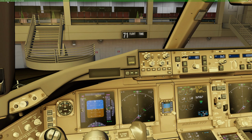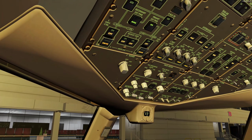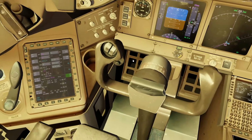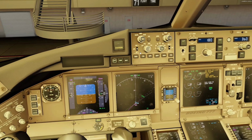Right, passenger-wise, we've got about 100 left to go. Baggage is almost done. We could get the APU started. Just give it a little more time. Get the seatbelt signs turned on, because we've got the fuel on board. That's all good. Okay, the EFB. We turn it off now. Don't require it anymore.